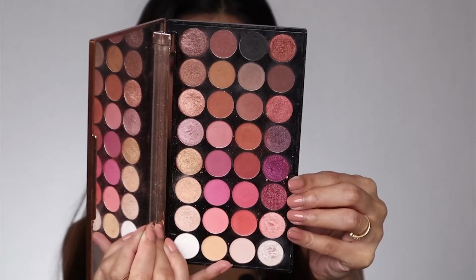This one has 20 grams of product in it and is priced at 1,750 rupees. This one has got 32 shades from neutral to warm to smoky. It's got a mix of matte and shimmer eyeshadows and comes with a full-size good quality mirror. The eyeshadows are long wearing and they are very easy to blend. I think the number of looks that you can create using this palette and the different kinds of looks that you can create using this palette with such good quality product, I think the price is quite reasonable.